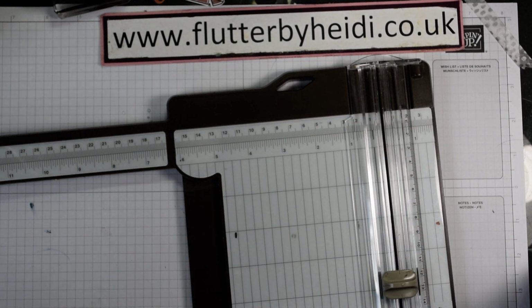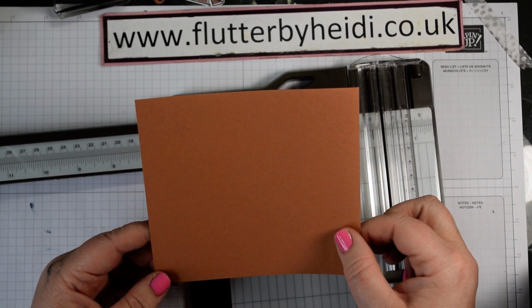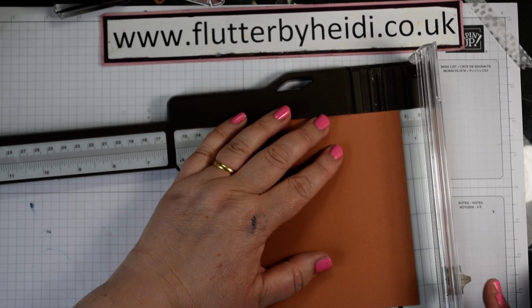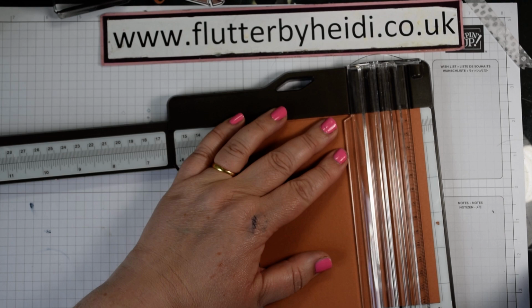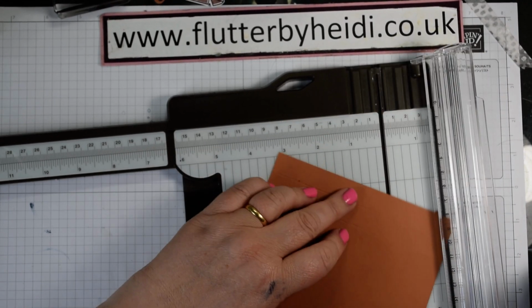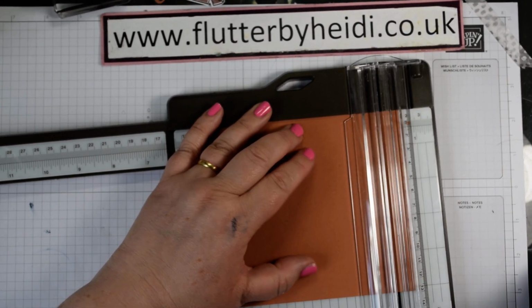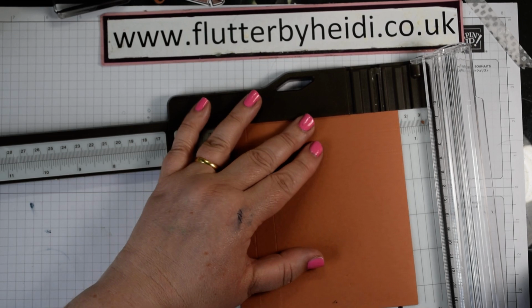You're then going to need a piece which is 14 by 13 centimetres, and you want your short edge on the top, and you're going to score at 1.5 and 3, and then turn it through 90 degrees and repeat that again, 1.5 and 3, and then once more exactly the same again.